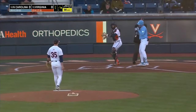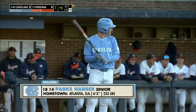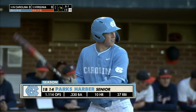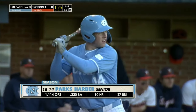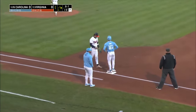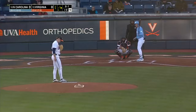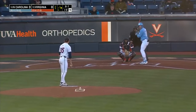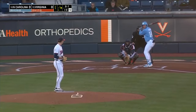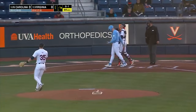First pitch to the red-hot Parks Harbor is a breaking ball strike. As we mentioned at the outset, Harbor, the ACC Player of the Week. A really big weekend in Winston-Salem, including a 3-homer game on Saturday night. Snap throw over to first, and Cook diving in. Get a look at Cook, 4 stolen bases on the year. We'll talk about UNC's running game throughout the night. They really do run, and they run extremely efficiently. Not going here, as Harbor swings and fouls it away.